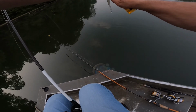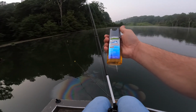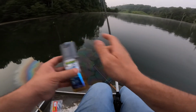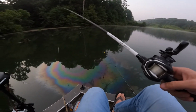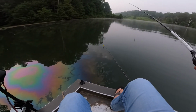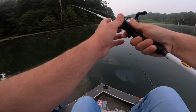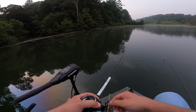So what I'm going to do is coat it in some bait mate and see if that will make the bass commit once they start chasing it. If they smell it, they're more likely to stay with it. We'll see if that helps. First cast with the bait mate.